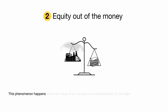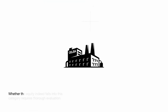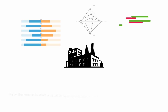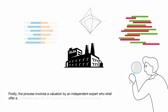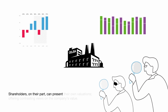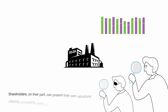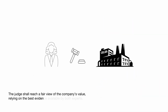This phenomenon happens when the value of the company is overshadowed by the debt. Whether the equity indeed falls into this category requires thorough evaluation. Firstly, the process involves evaluation by an independent expert who shall offer an unbiased estimate of the company's true financial standing. Shareholders, on their part, can present their own valuations, offering contrasting views on the company's value. The judge shall reach a fair view of the company's value, relying on the best evidence available by both experts.